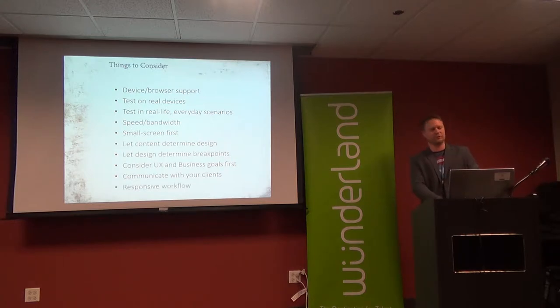And then the responsive workflow. You need to think about how the users are going to move and where the components are gonna go so that they can get to all the content.